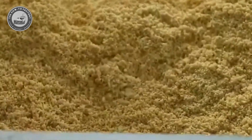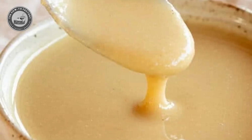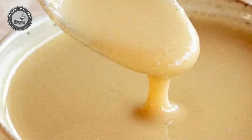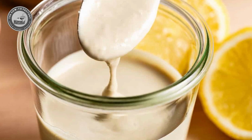Depending on the factory, the sesame seeds are ground using large stone mills or modern stainless steel grinders. The grinding process is key to achieving tahini's smooth texture. The seeds are ground into a thick paste as the natural oils are released, creating the creamy consistency tahini is known for. At this point, the tahini is almost ready, but some manufacturers choose to process it further. The paste may be passed through additional grinding stages to make it even smoother, or it may be filtered to remove any remaining solid particles for a more refined product.